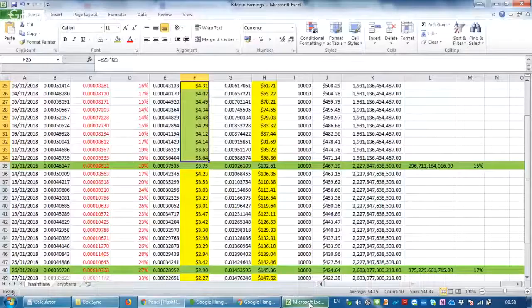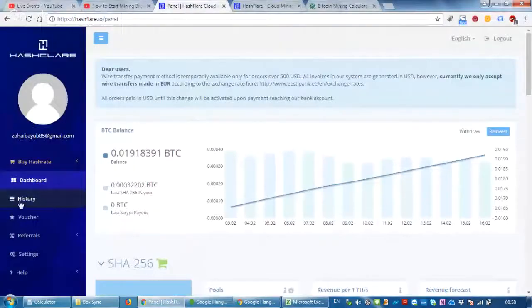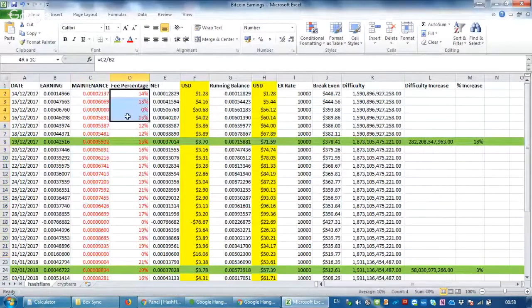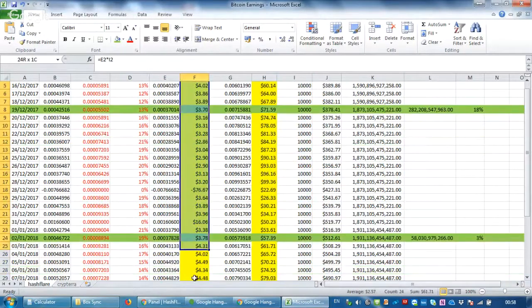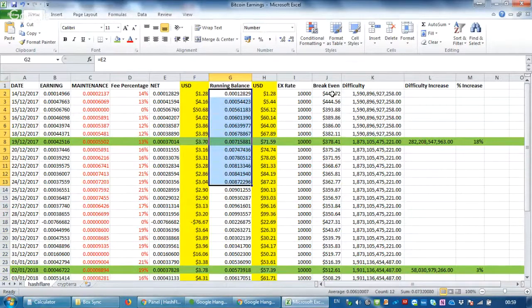So I actually like to keep a track of how much I am making every day with my cloud mining contract, and I usually just put in from my history in Hashflare. I put in what I've earned every day and how much I have paid in maintenance fee, and I like to know how much percentage of my earnings am I paying in maintenance fees. What's my net earning every day? And at the current exchange rate of about 10,000, how much am I actually making in US dollars? Just to keep a track of when I get back my investment of about $570, and that's my running balance over there, and then that's a break even.